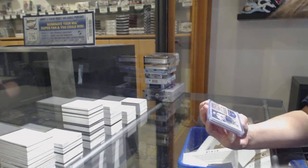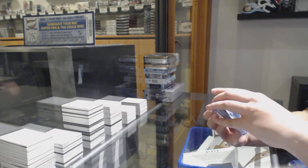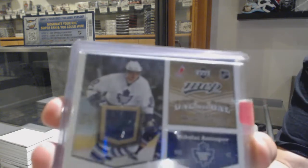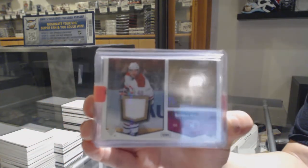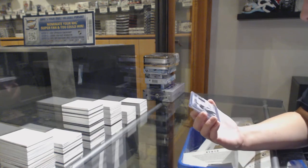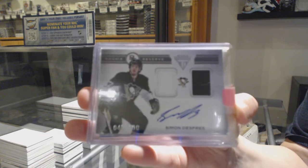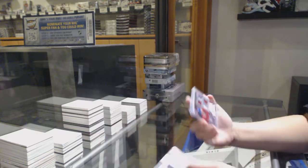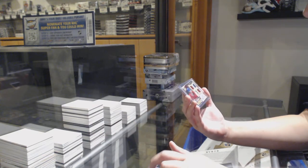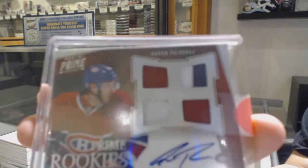We've got the MVP. One-on-one dual jersey random between Montreal and Toronto, Nikolai Antropov and Andrei Kostitsyn. We've got a rookie reserve dual jersey auto, number to 100, for the Pittsburgh Penguins, Simon Desprez. And we've got a rookie dual jersey, dual prime jersey auto, number to 250, for the Montreal Canadiens, Aaron Palucha.